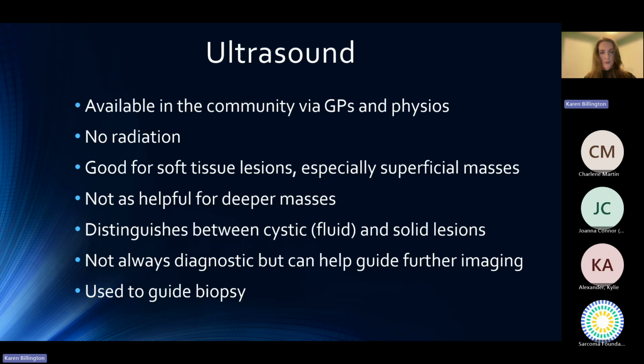But the main role of ultrasound is to distinguish between something that is cystic, made of fluid, or something that is solid, okay? It's not always diagnostic. That's a key thing to remember. The ultrasound may not give you the answer. It might, and we'll have a look at a couple of cases. But the idea is that it's to help guide further imaging.